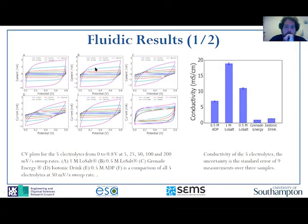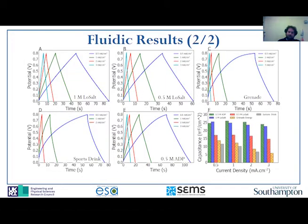But this is encouraging to have a look at how square they are, and they're not that resistive ionically. So these results are more to show the idea and to show if they work. The real results are here. So did they work? Can they store anything? Again, I want to highlight C and D, being the energy drink and the sports drink, are not great. There you get a very distinct curve, and it's not that good.